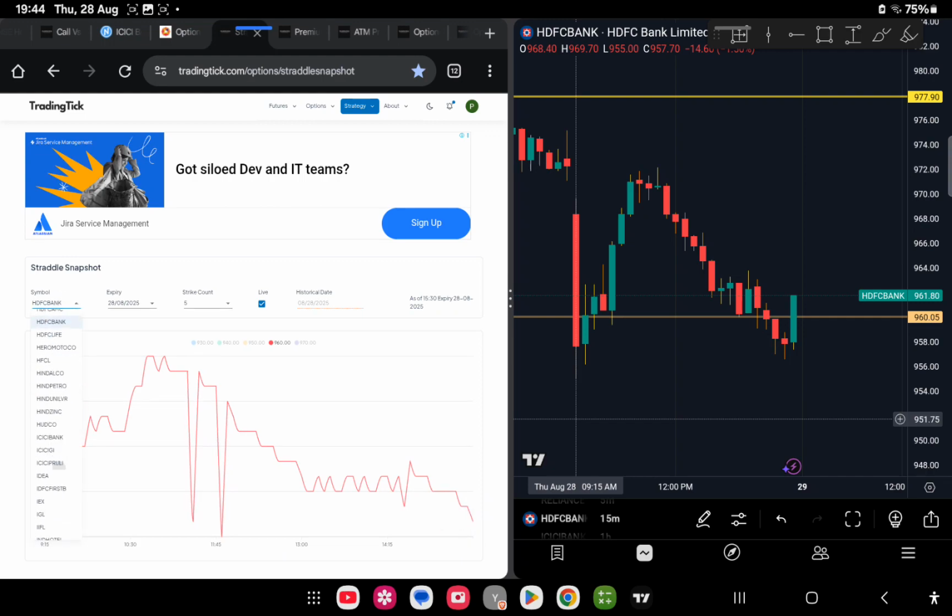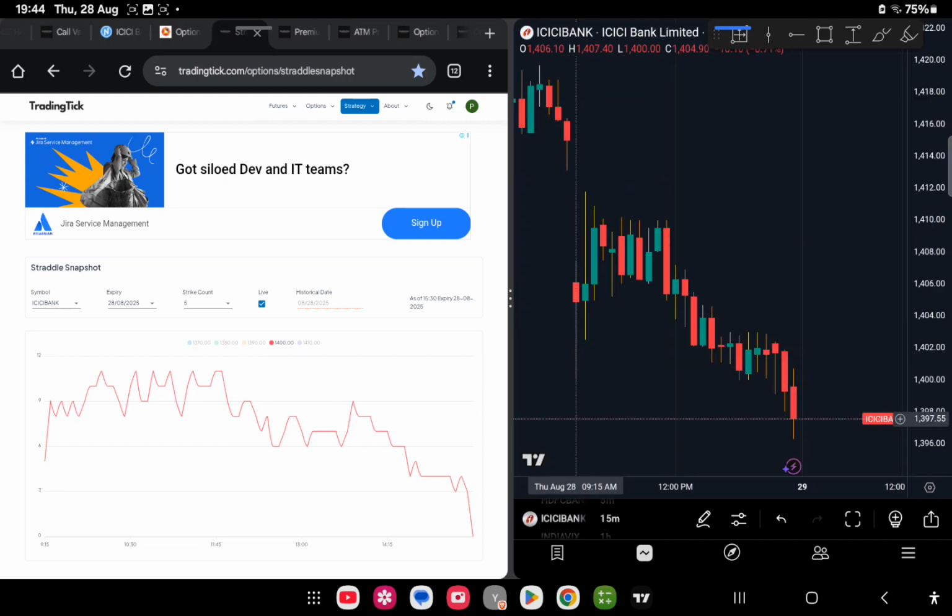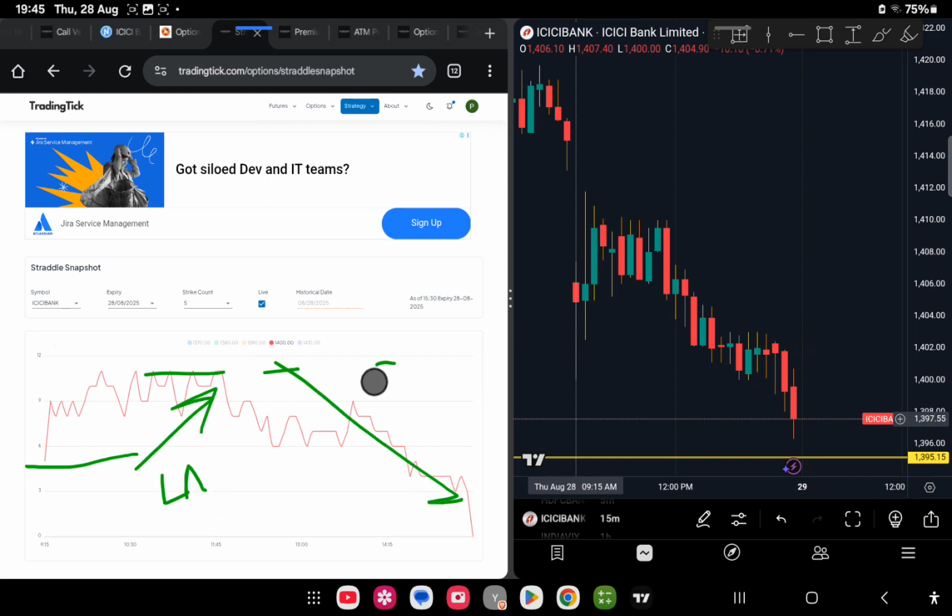Now we'll check ICICI Bank, not the other one. Okay, so we'll check for ICICI Bank. When you check the open, it's 1400, so that was also a clearly profitable trade. Okay, so here ICICI is giving a chance to both long straddle sellers and short straddle sellers as well. Okay, you could see the price action was pretty straightforward. So resistance looks strong and support was a weak support.